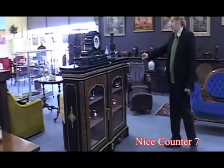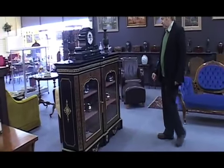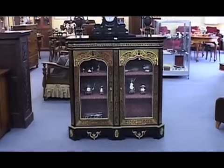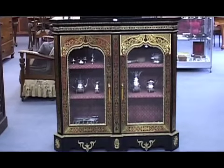This is a really nice French Boulle Pierre cabinet, an antique one as well. From the same house, the other cabinet came out, and the long case clock. It's a beautiful piece of furniture. It's got some nice, interesting sterling silver in there.